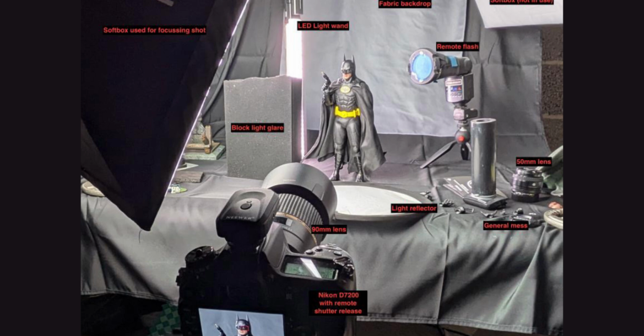So just a couple of flashes, a light wand, and then other standard equipment like light bounce reflectors to help fill in light. So nothing over the top really, just fairly standard equipment, I'd say. I think sometimes people get lost in that. You don't need the most expensive equipment out there. You don't need to spend $4,000 on a camera. Like you said, it's very basic stuff and just some learning can go a long way.